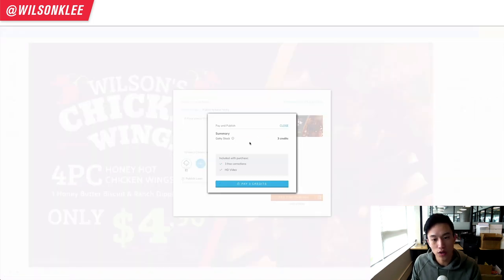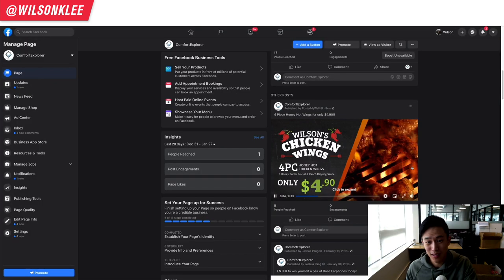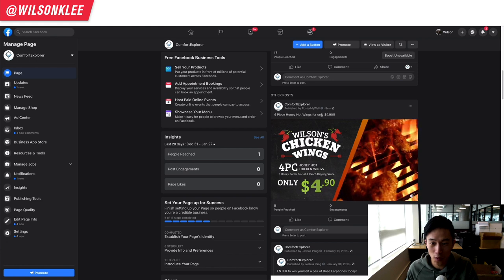3 credits. Now, when you already have signed up on their platform, you can actually have these credits on your account. So for you to actually use this platform, it's only like less than $100 a month. So for me, I'm gonna pay for that 3 credits because I already have it on my account because it's just part of my membership. Ta-da! And this is what shows up. Wilson's Chicken Wings, 4-piece honey hot wings for only $4.90.